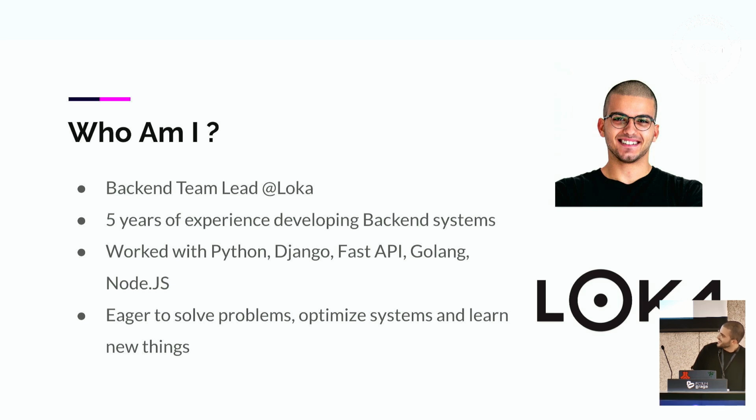I think one of the main reasons I got into computer science and specifically backend was definitely the fact that I love to solve problems, love system optimization, love to learn new things. So if you have anything interesting like the previous talks, please share them. I always love to come to these conferences and hear about new projects and cool little things.